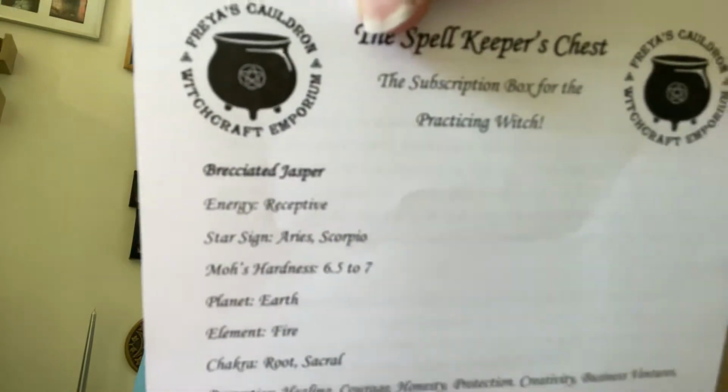Then we've got the crystal. Our crystal of the month is the wonderful brecciated jasper. I have never heard of this ever in my life. I'm going to go with brecciated jasper, and as usual, an info sheet is in the box paperwork, which it is. See if you can have a little read. Is that too close? So I want to say brecciated jasper. I'm going to go with that because it's spelled B-R-E-C-C-I-A-T-E-D.